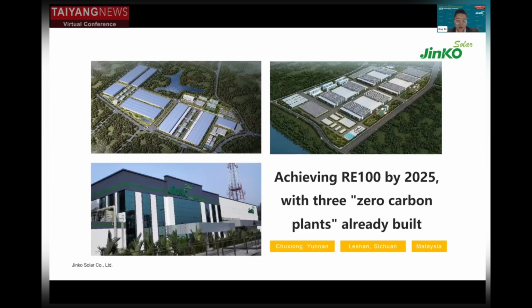Now, Jinko has already achieved some remarkable results towards the aim of RE100. There have already been 3 plants that achieve zero carbon emission in Jinko now. 2 are in China, Yunnan and Sichuan, respectively, and 1 is in Malaysia. To achieve this, we upgraded our production line so that we decrease the energy consumption when manufacturing the module. Also, we increase the PV module energy storage installation capacity in our plants, buy and use the green electricity, and build our intelligent management system to achieve the 100% clean energy.